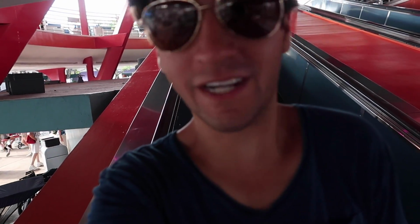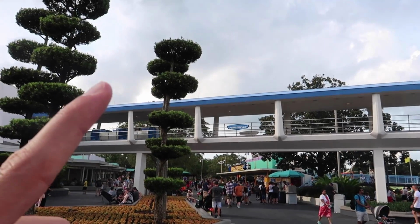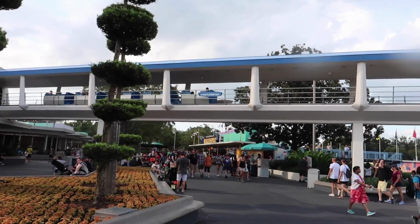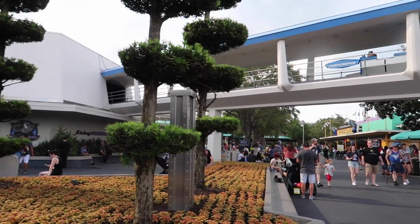So that was my trip on the Tomorrowland Transit Authority People Mover, and I'm getting down to the final few letters of this alphabet challenge. The next one being the letter U, which is going to be Under the Sea, Journey of the Little Mermaid, over in Fantasyland. Again, back to Fantasyland. The rain did stop, by the way, so that's good. If it kind of stays this overcast like the rest of the day, this would be great. This would be the best time to come to Magic Kingdom.